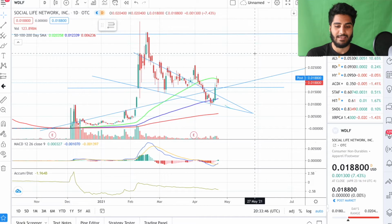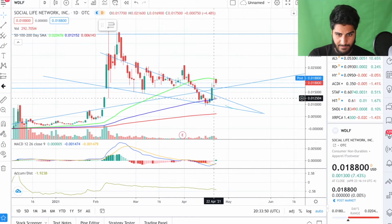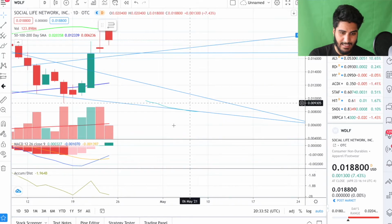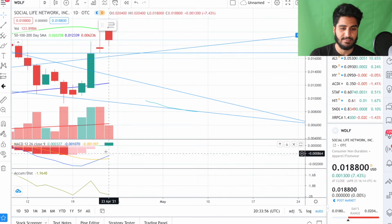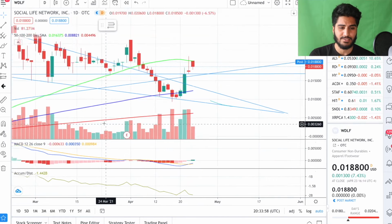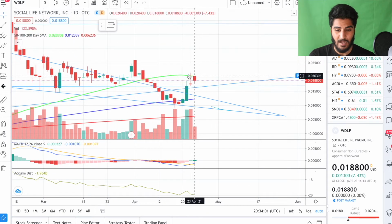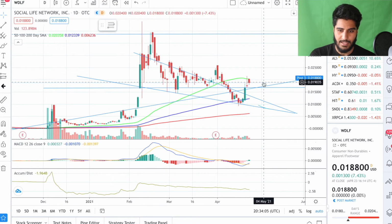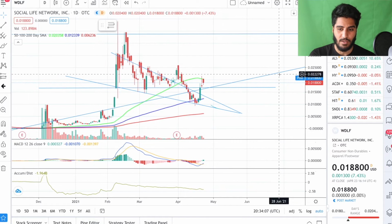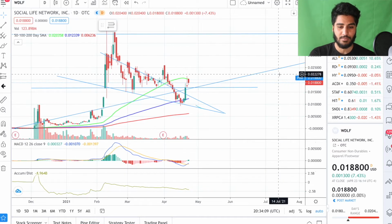So Social Life Network had a very strong day again today, up 7%. We got rejected by our 50 SMA, but that is okay. We did get a crossover of our MACD, so that was actually very nice. And so overall, we could still see some downward pressure here because we got rejected by this 50 SMA, but overall we are still above our uptrend. And so as long as we are up above this point, we are extremely bullish on WDLF.